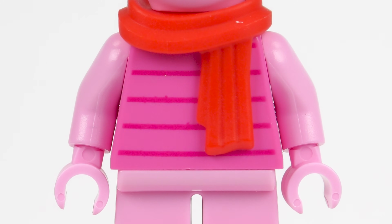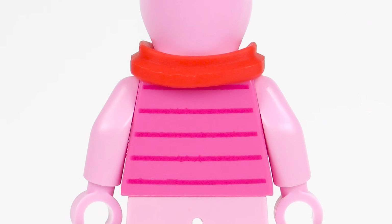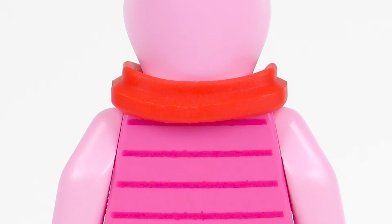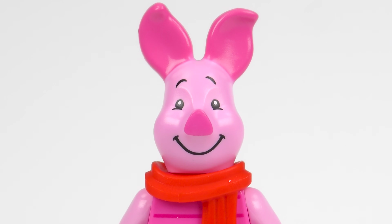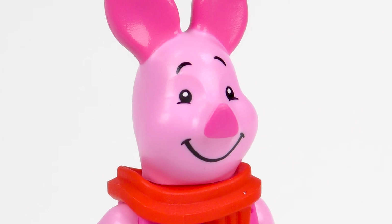The torso printing is simple but perfectly captures the stripes on Piglet's body. No printed arms this time, but we do have Piglet's red scarf. It's a standalone element that's held in place between the head and the body. Again we have a fantastic and accurately moulded recreation of Piglet's head. The ears are painted in this darker pink colour which matches the torso, and the various facial details are printed on the face.